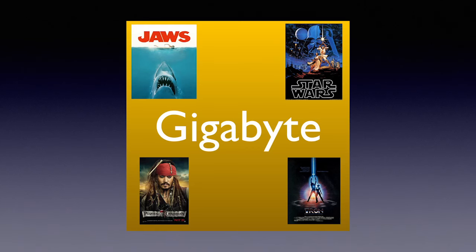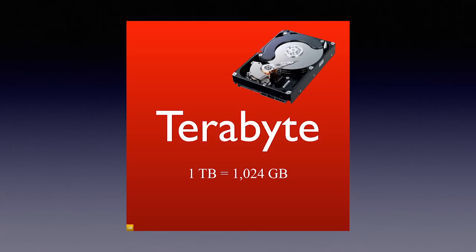To give us just a basis in information, let's talk about how much data we have to look at. So this yellow square represents the size of a gigabyte of data. And a gigabyte is about the size of a movie off of a DVD. That's a really rough estimate of how much data is in a gigabyte. So I'm going to shrink that down. And when we talk about hard drives in laptops, we talk about terabytes. Right? And a terabyte is a little more than 1,000 times larger than a gigabyte.